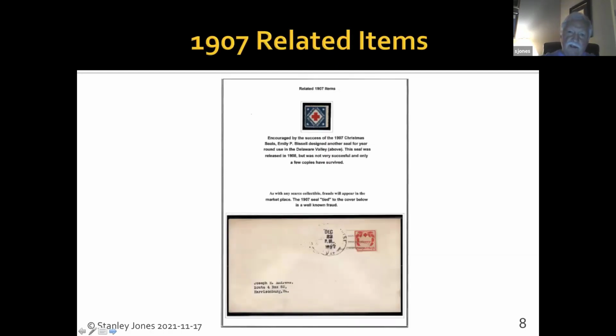Anytime that you have a scarce collectible and it's a cheap seal or stamp and the difference is canceling it, you're going to find frauds. That is an example of a fraud where somebody tried to mail this and pass it off as 19.7, and you can see that the 7 is way off on the date. So that's a fraud. The stamp on the top was a year-round seal that Emily Bissell designed and attempted to use. It wasn't very successful, and very few of these exist. That is an example of a year-round seal. It was released in 1908, but it didn't go, and only a few copies are left.